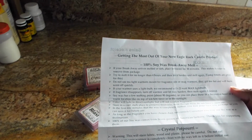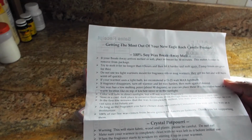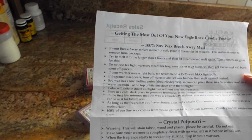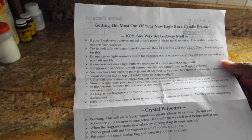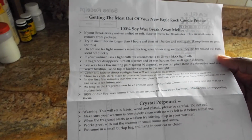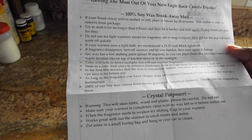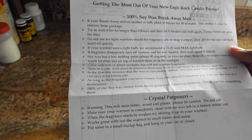It says try to melt it for no longer than 4 hours and then let it harden and melt again. So that's good to know. It says do not use tea light warmers meant for fragrance oils or mug warmers. They get too hot and will burn quickly. So I do have a mug warmer, and so I can't use that, and that's good to know.